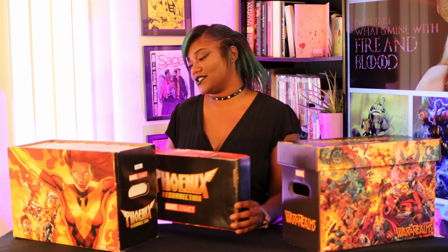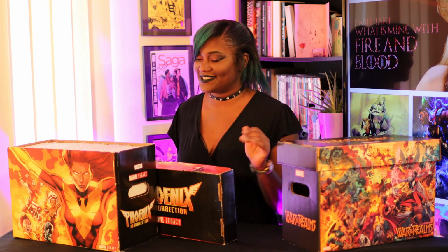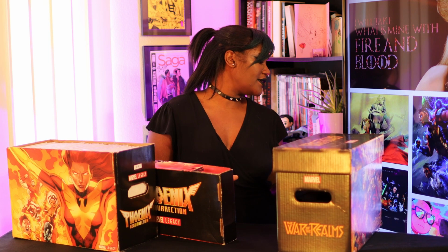Anyways, let's see what we got. This short box is actually super full. My other one is not so full. This one is just A through TR. I'm really, really strict about labeling and organizing all of my comics so that I know where everything is. The other one is TR through Z, I believe. I don't think I have any comics that have a Z in them though, so we'll see.